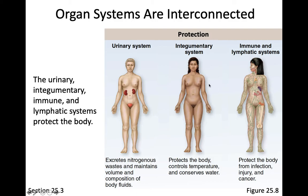If you've got a nice, thick, hard layer over the top, you're not going to lose a lot of moisture through evaporation. Whereas your urinary system, on the other hand, is also going to help conserve water by reabsorbing things through the process of forming urine. So both of these help preserve water loss. And then your lymphatic system and your immune system are also going to help protect the body from things like bacteria and mold. If the integumentary system has a problem or it's breached by, say, a cut or something like that, they all work together to help protect the body.